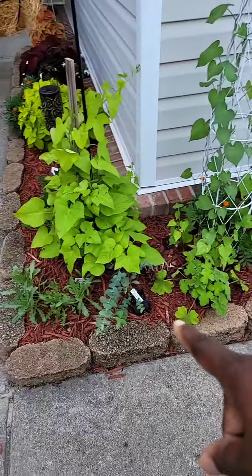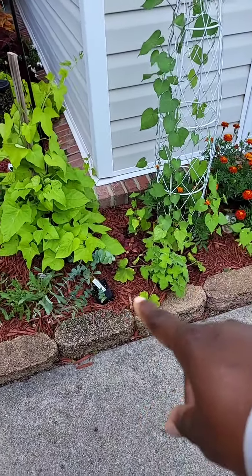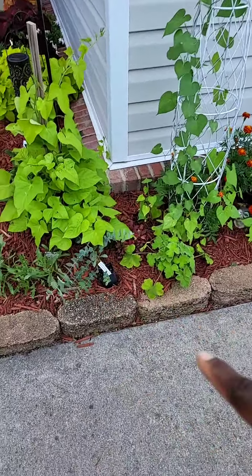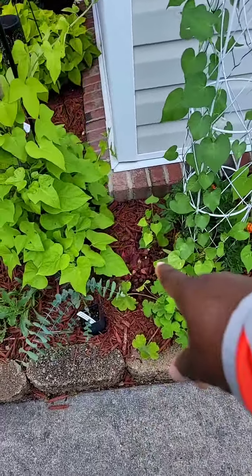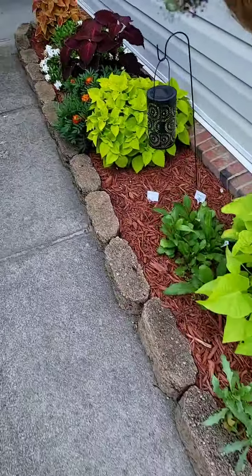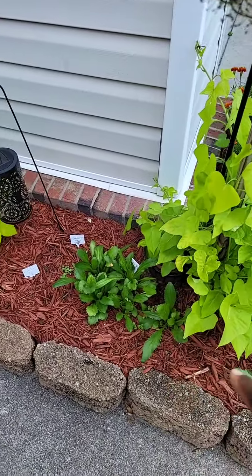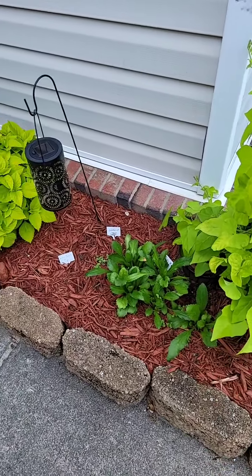Some new little medicinal plants down here. I'm going to pull these out before I put them in a little pot. I got some more from seed. Flowers, I have them named down here. And over here, I have some more flowers that are all from seed.